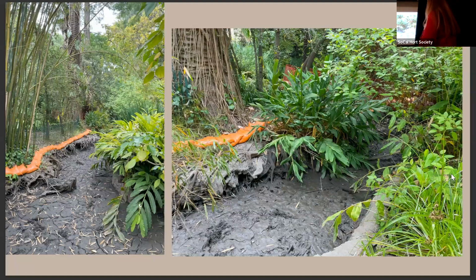So this is the metasequoia over here. This is this palm right here, okay? We took the palms out. We had to take the palms out for the stream. But they're Phoenix canariensis. And they were not in the best of health anyway. But all along here, what you see are the roots of the metasequoia.